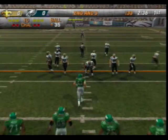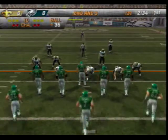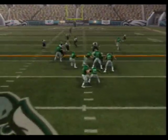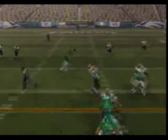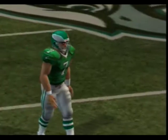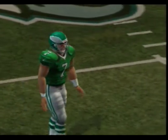Second and maybe three. Ball on the 35-yard line. Get it up! Clear! Only one man in the backfield. Gets the pass off. He finds his man. Harper is there on the spot. It's the 24-yard line. That blitz exploited for a first down.